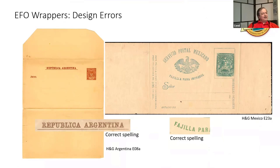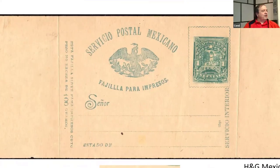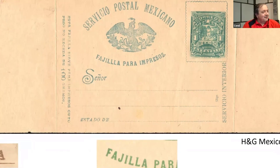The right one is a Mexican wrapper again. And here, if you are looking at the word fajilla, it is written with three L's, whereas the correct spelling is with two L's. So this is also a design error because it is a spelling error.